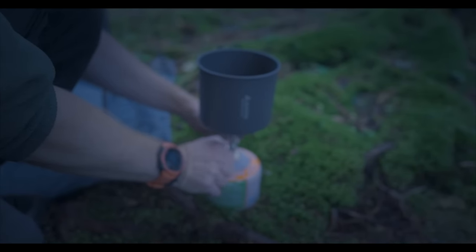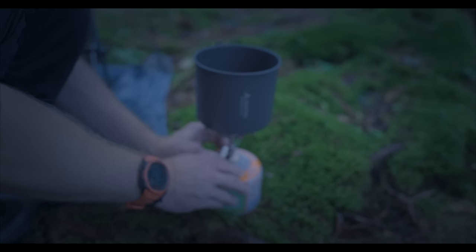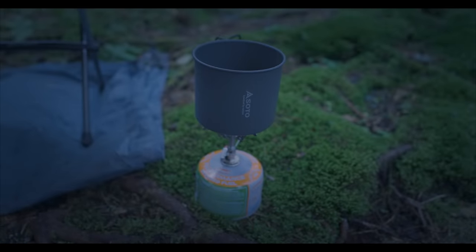Oh no. That's not good. The igniter is broken.